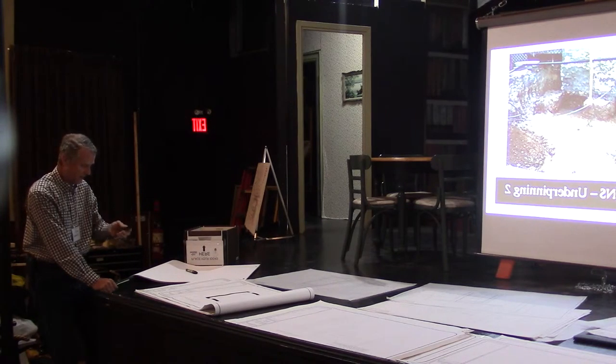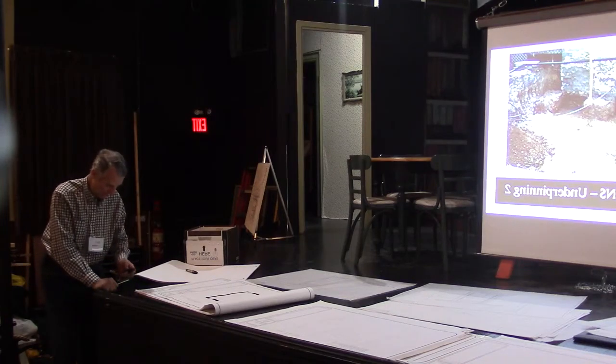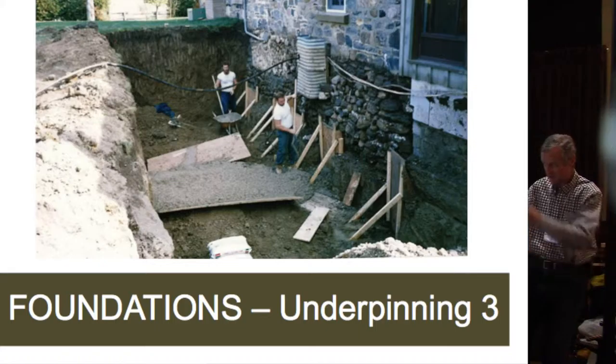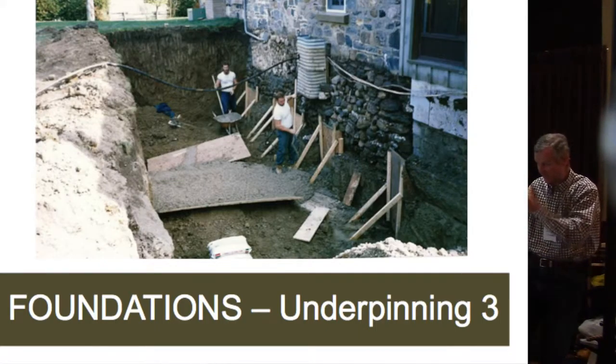You do a 4 foot section, 4 foot, 4 foot, 4 foot. No bigger. And then you need to pour them. Of course, you take them all out. Look at this, my gosh, they moved the dirt back. This is another house we did. Again, a stone building, 1840s, this one.